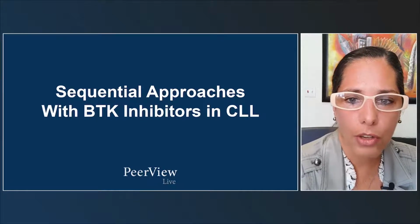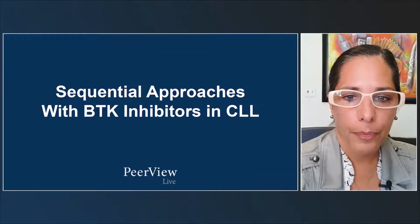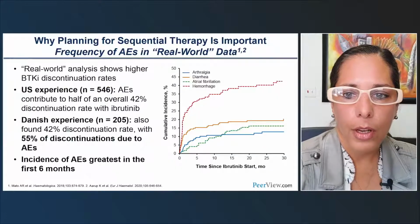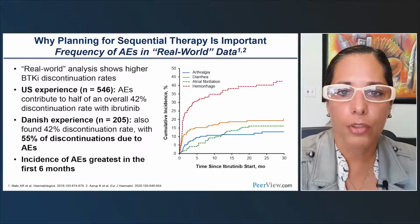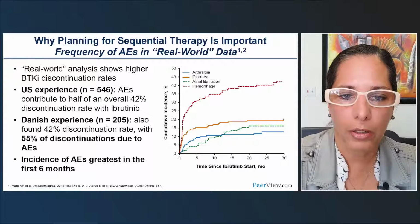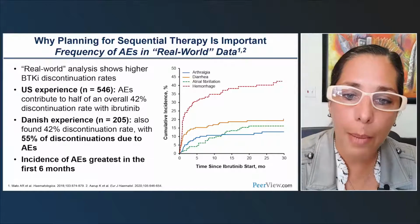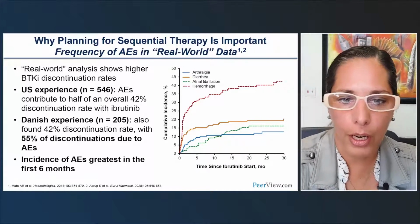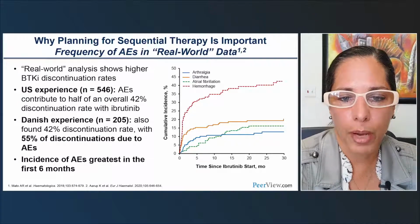So looking at sequential approaches with BTK inhibitors, we have some retrospective data. We call this real world data, but just look at this as large data sets, again retrospective, to evaluate a large number of patients who have been treated predominantly with ibrutinib, being the first to market. And we have a very large series by the US and a very large series by the Danish as well.